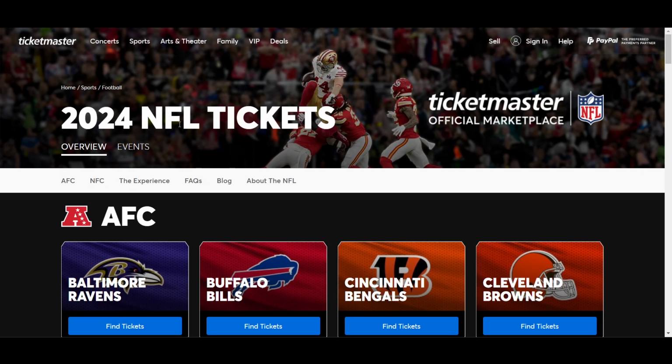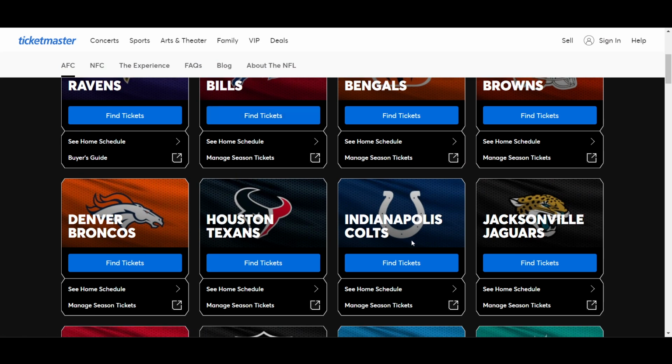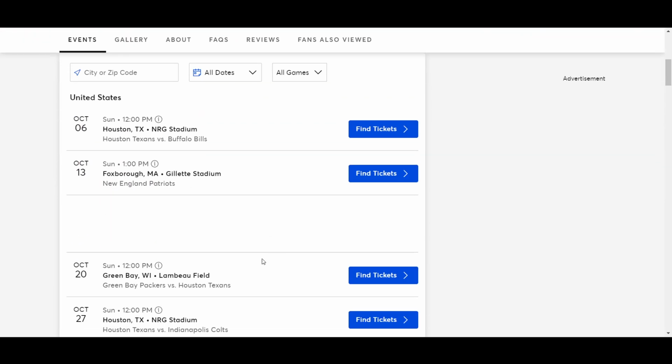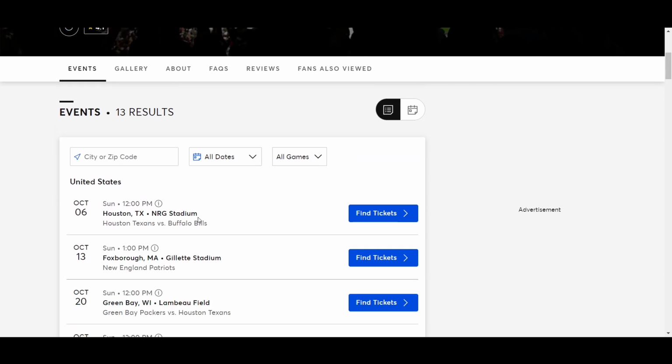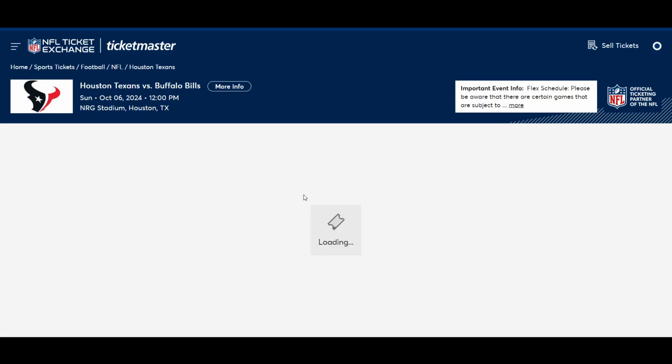Here in the Ticketmaster we can buy. So these are the teams. For example, I want to go for Houston, Texas. Here I will click on find tickets, right? And here it will show me the tickets, on which match I can book. So let's say I just want to book for October 6th, right? Okay, so here it is.